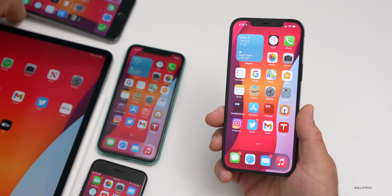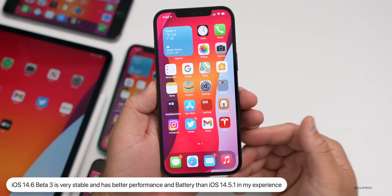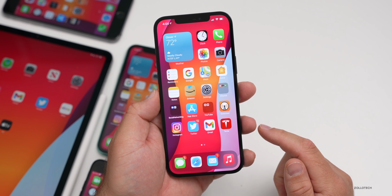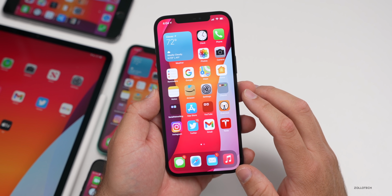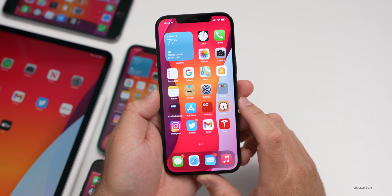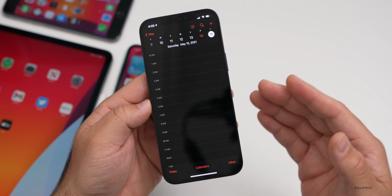It seems to be a little bit better, and many people report better battery life, better performance, and everything overall, especially on older devices. I don't normally recommend people update to betas unless they have an extra phone, but if you're having really slow responsiveness, your phone's unusable, then you definitely could try that out, and I think you'd be pretty happy with it.